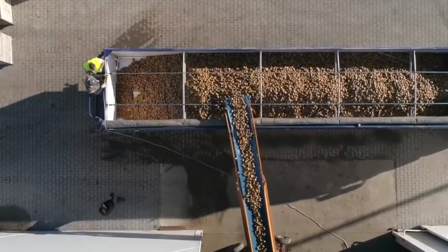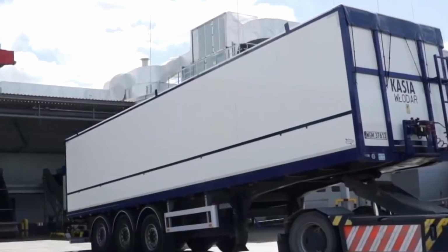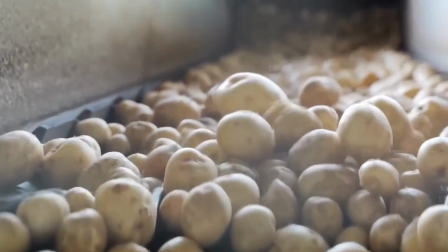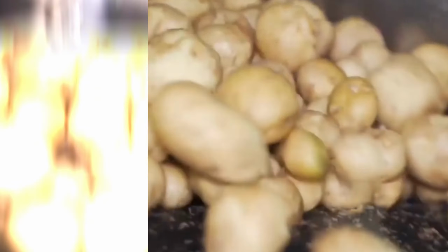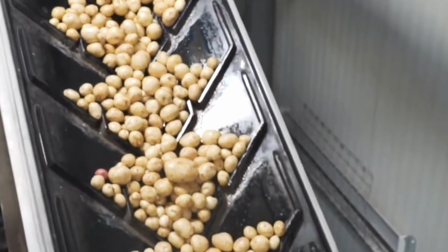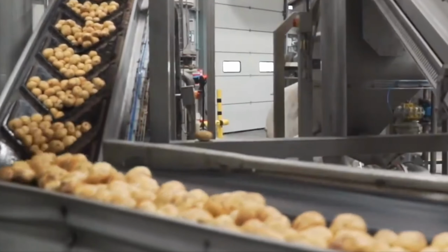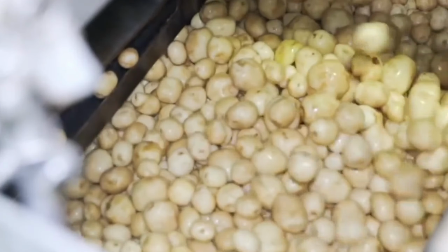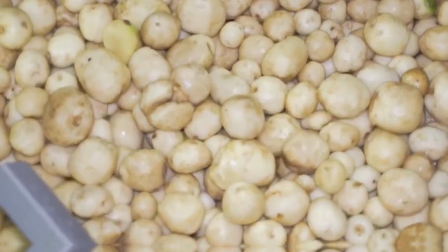The potatoes are loaded onto huge trucks and sent straight to the factory. But here's the crazy part. Some factories receive over 1 million pounds of potatoes every single day. But what happens when they arrive? Before they even get close to the slicer, every potato is checked, sorted, and washed. No dirt, no bad potatoes. Only the best move forward. And now it's time for the real transformation to begin.